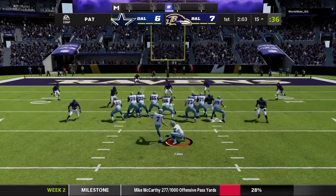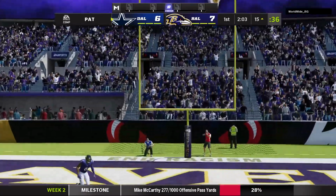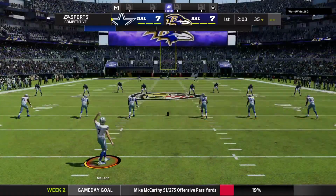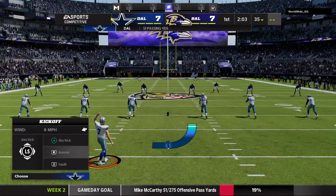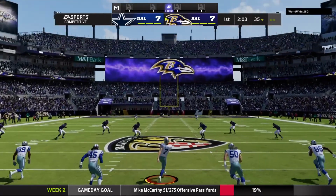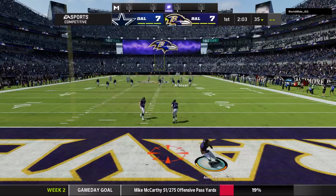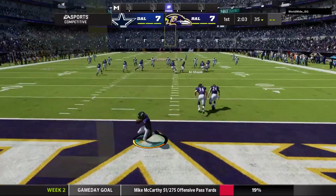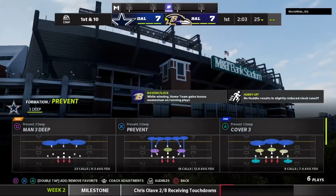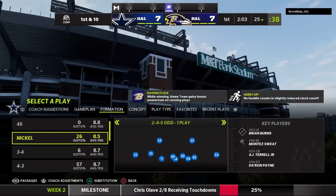And the Cowboys are an extra point away from tying the football game. Extra point by McCann, up and good. And that will tie our score here in this opening quarter of play. Each team has scored. 7-7 here as the kick's away. And he can't field it cleanly. It's loose. And it'll come out to the 25 as he will not attempt to return.